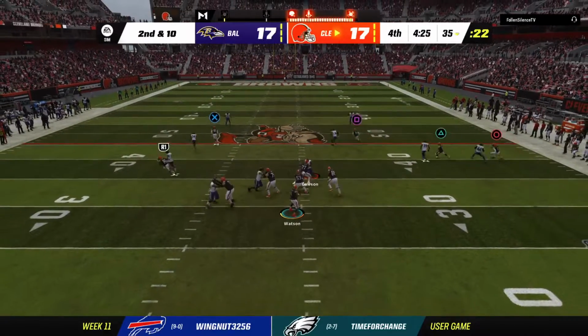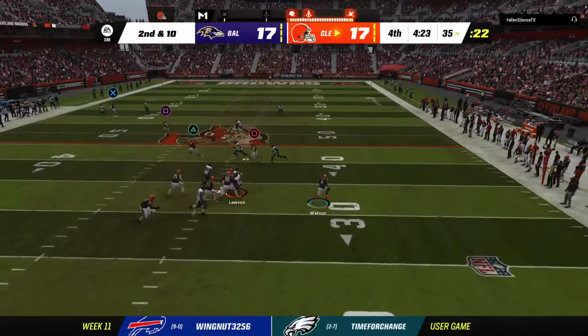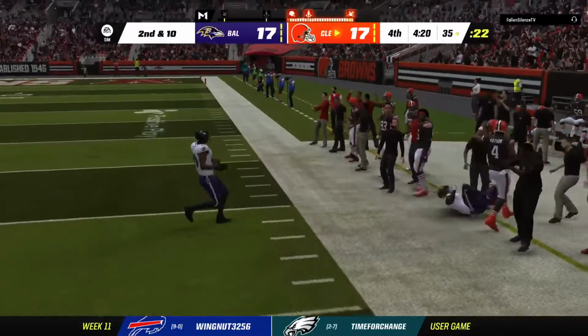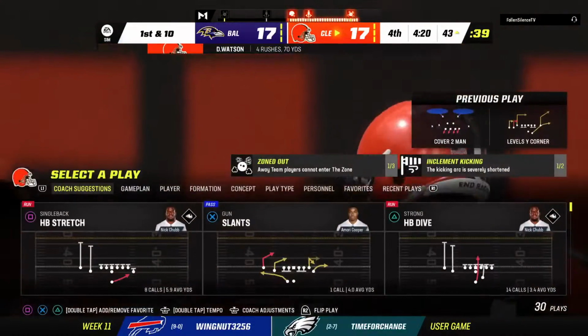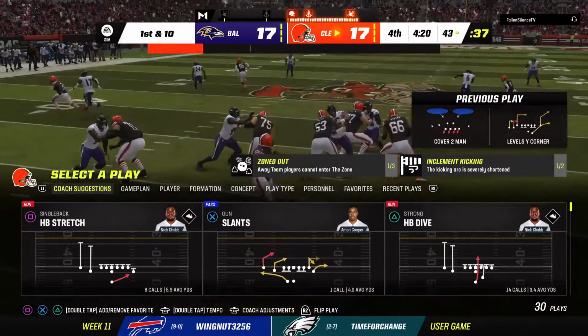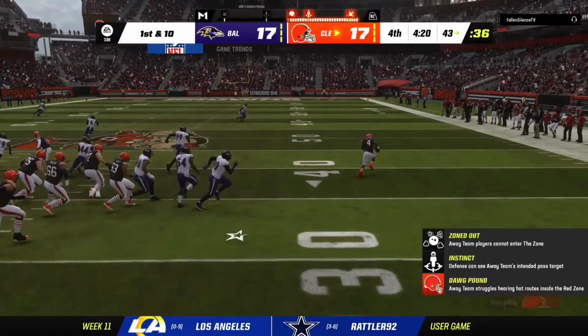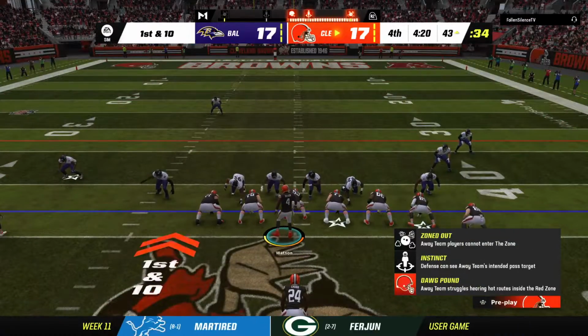Here's Watson. Flushed out right. And he gets this to the other side of midfield across the 45 before going out. Deshaun Watson, so multi-dimensional, able to scramble for the first.